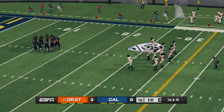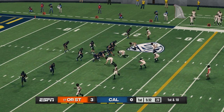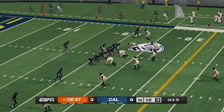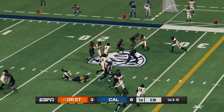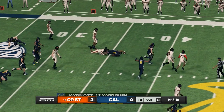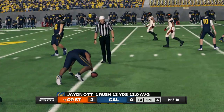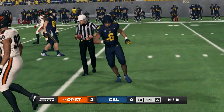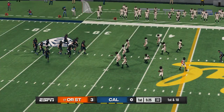The quarterback leads the team out on the field for the first drive. He's out to the 30. He's tackled at the 34-yard line. From their own 34-yard line, first down.